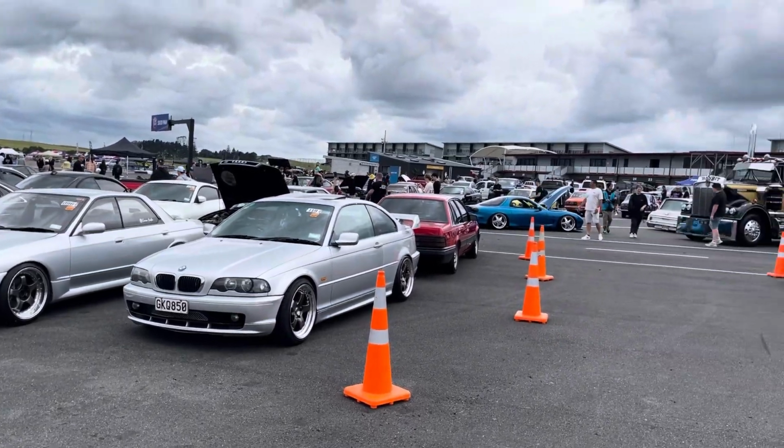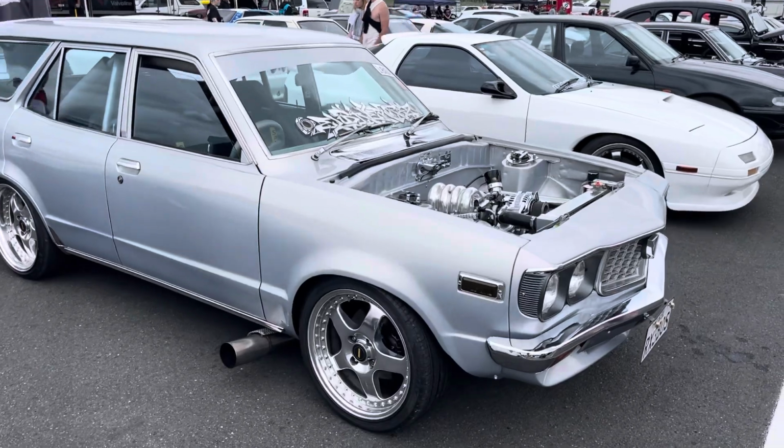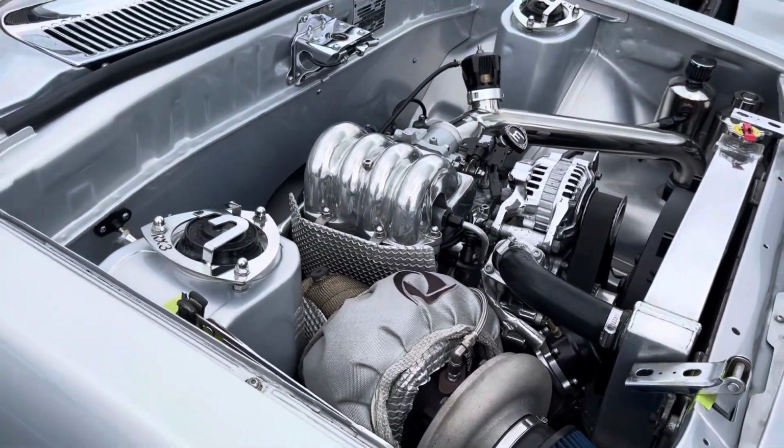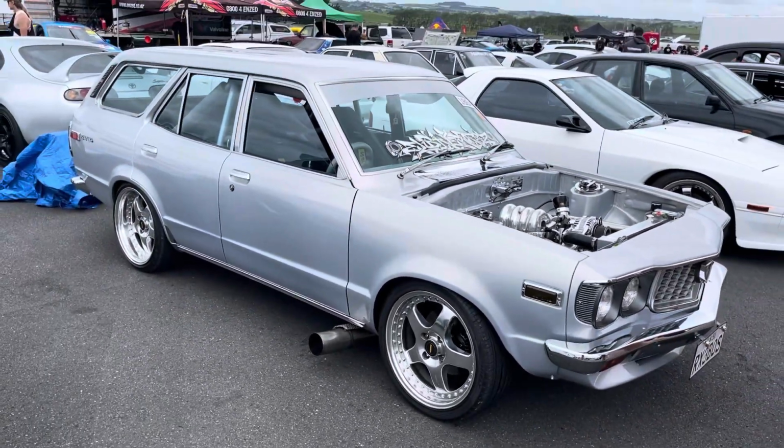Look at all these cars. We've got trucks going out next. This is going to be mental. Rotary powered beast absolutely everywhere. Check out this RX3. Look at the size of that turbo. Ginormous. Massive exhaust sticking out the side. Rolling on the chrome Simmons. Mental. Back out on track.